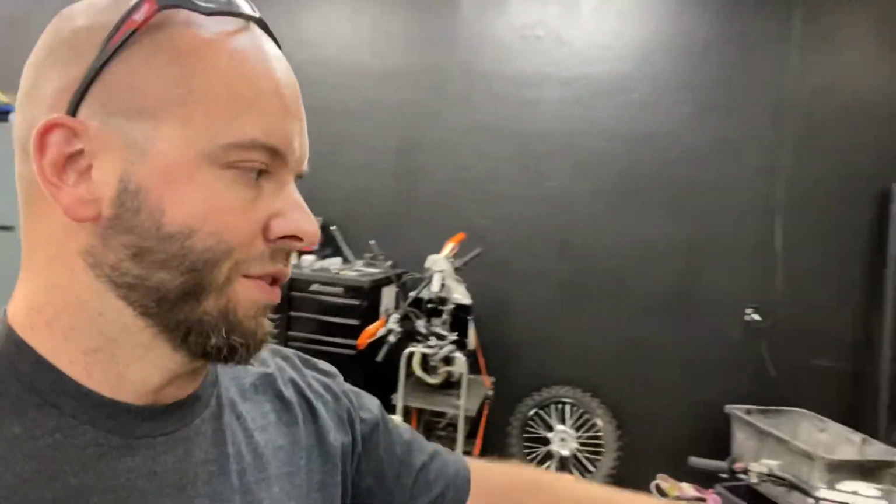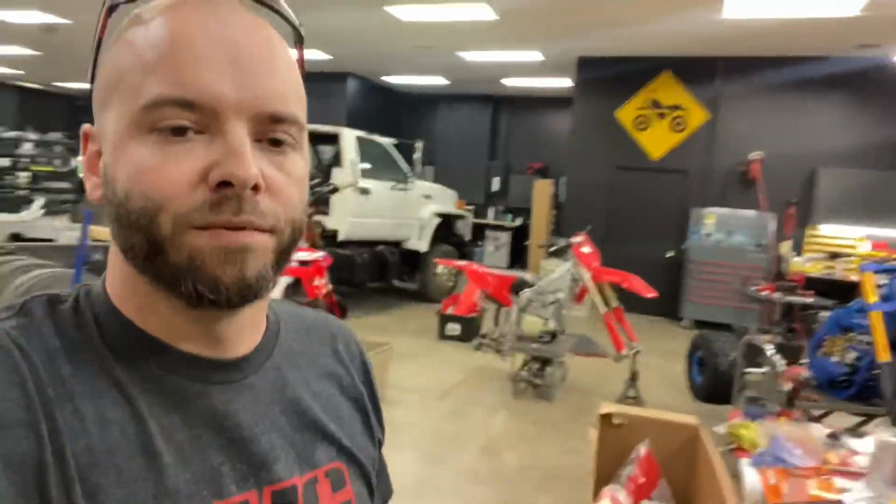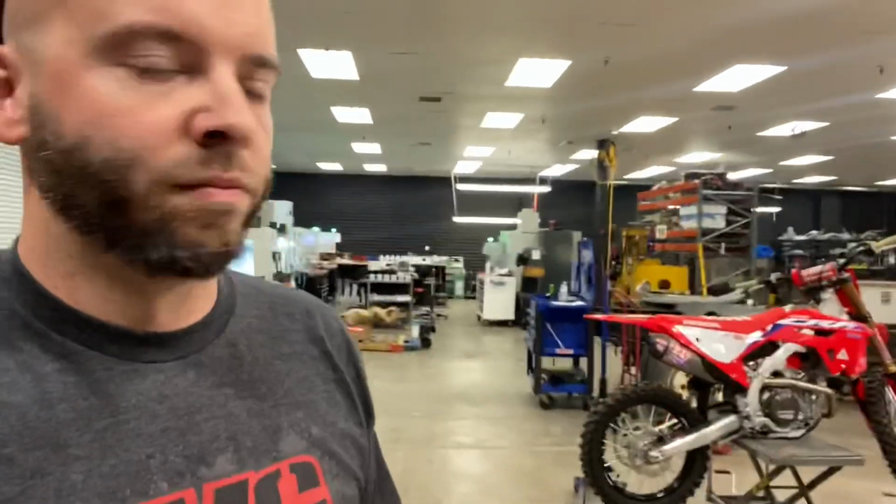We do have a couple awesome KTM builds coming up. Stay tuned for those. 302 stroke. We've got a couple 450s. It's gonna be awesome. Yeah, guys, similar as before. Same toolboxes.